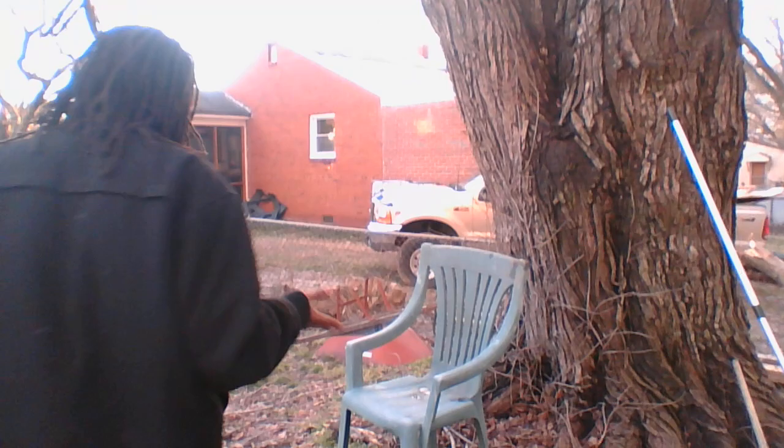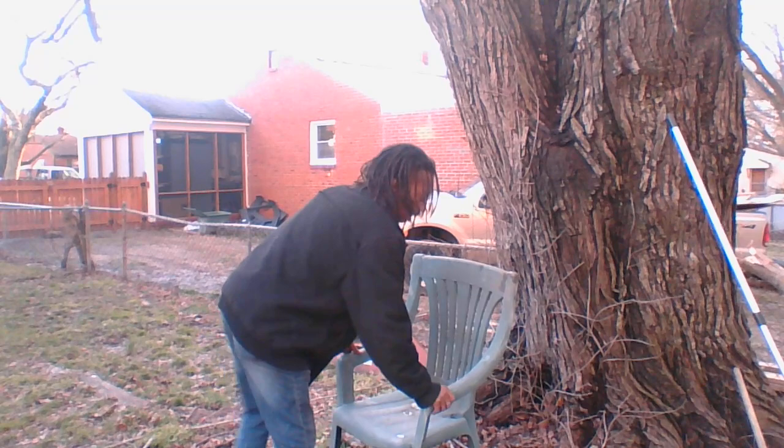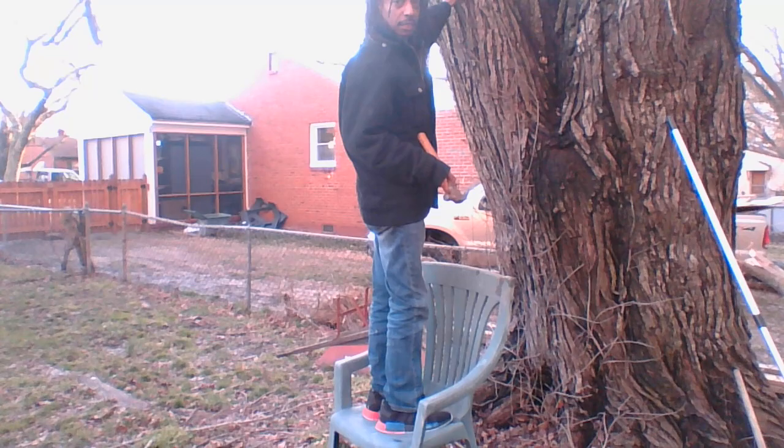Okay, so I'm just going to go up here. I'm gonna put it high enough so I can reach it. And what I have, it's just a chair. It's stable, y'all. I'm just going to stand on this chair like this. Okay? I'm going to put my birdhouse right here, so I can sit on my deck and look at the birdhouse, listen to the birds, watch the birds, all that good stuff. So we're going to see how this works.